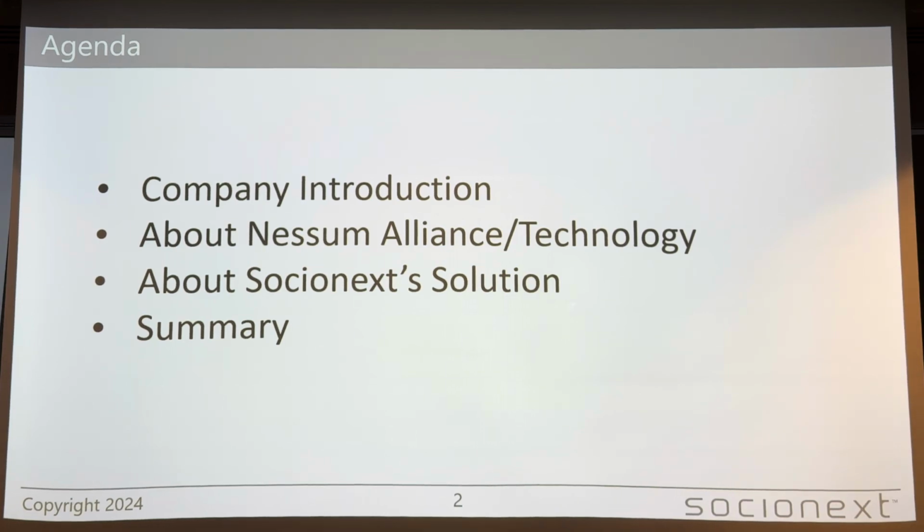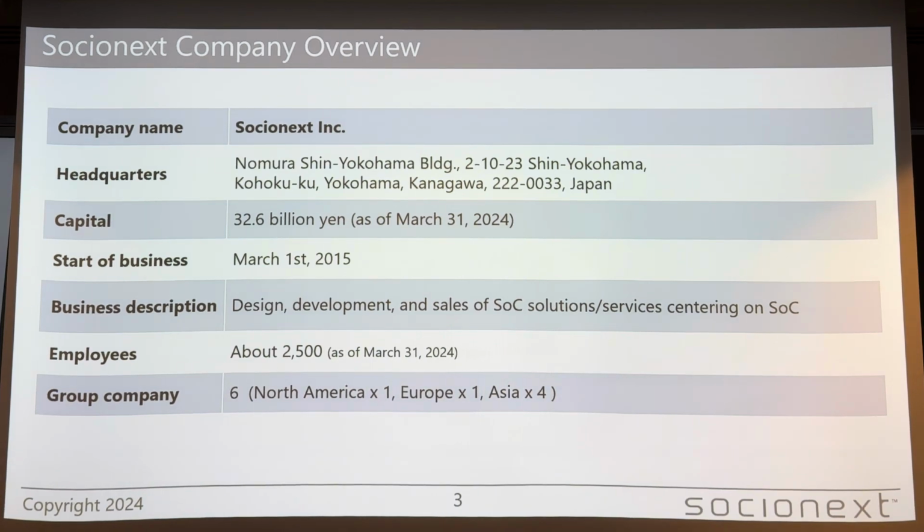So the agenda of my talk today is I will give a company introduction, because I think many of you maybe do not know Socionext and what we are doing. Then I will talk a little bit about the Nessum Alliance and technology. JP and Mitch this morning already gave a brilliant and very detailed overview, but maybe I will go back again to emphasize some points which I see as important to recap. Then I will talk about our Socionext solution itself. We are introducing a chipset. We are one of the chip vendors of Nessum, and I will explain a little bit about that, and of course I will have a summary.